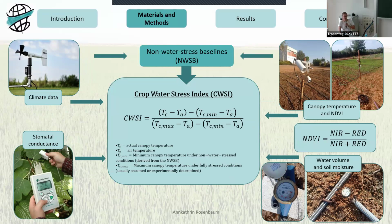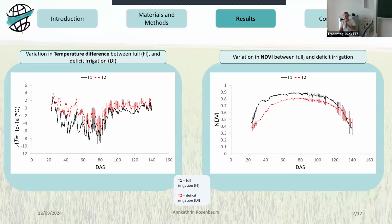Additionally, like I said, we took the NDVI index as a reference. We also collected water volume and soil moisture data, and we used stomatal conductance as the physiological variable, to measure something actually on the plant and then validate whether our index, our methodology, is actually working.